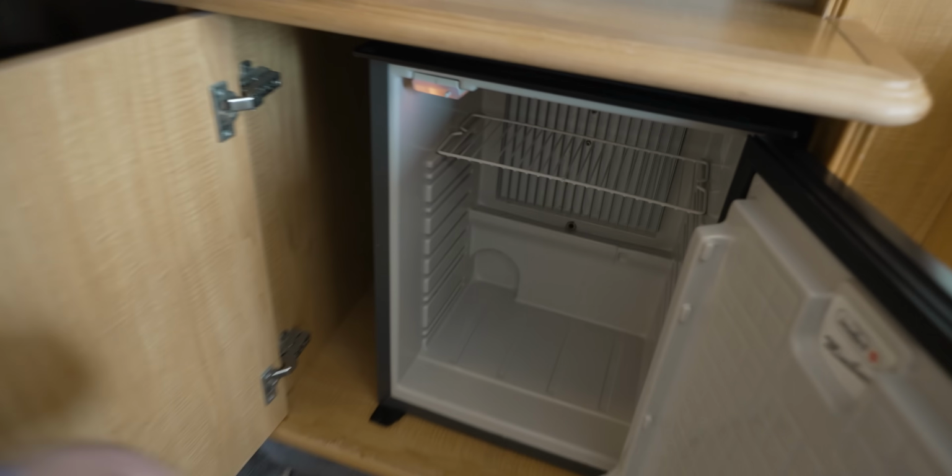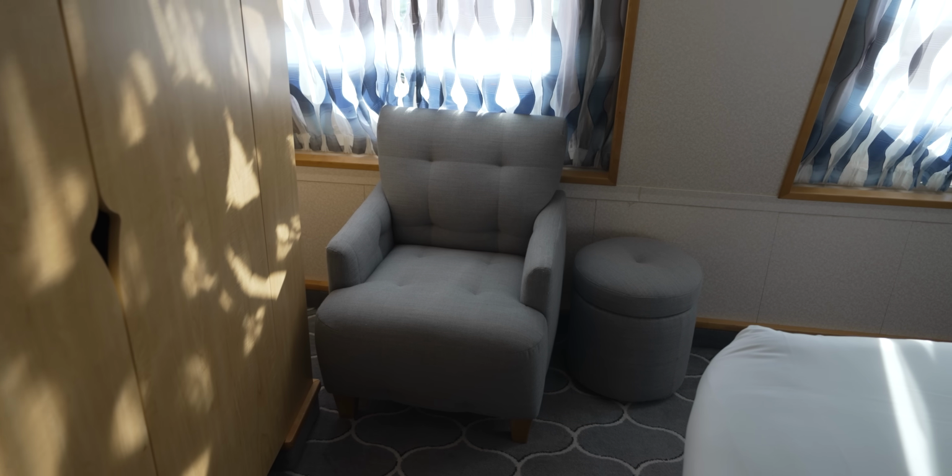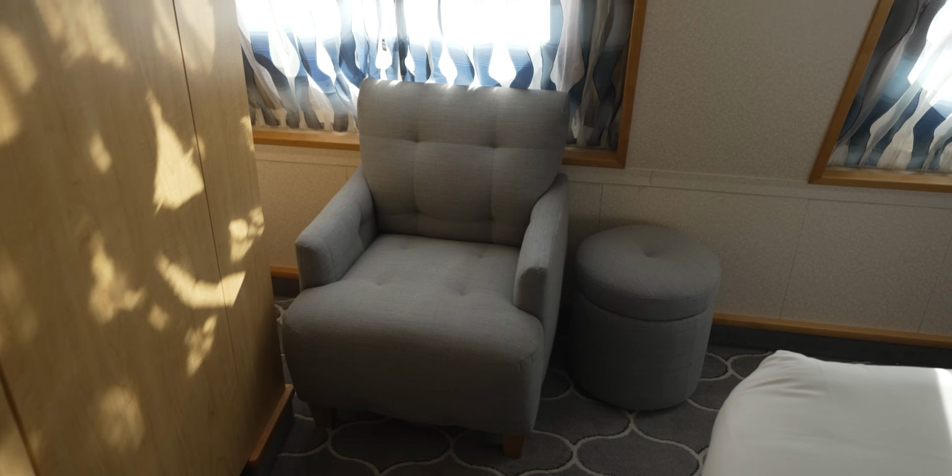There we go. Little mini bar. I like it. This is a really pleasant surprise. Not only do we have this very unique room, which I was not expecting, but it's bigger than I was expecting too. I was ready for that non-suite, compact life, but it's spacious in here.